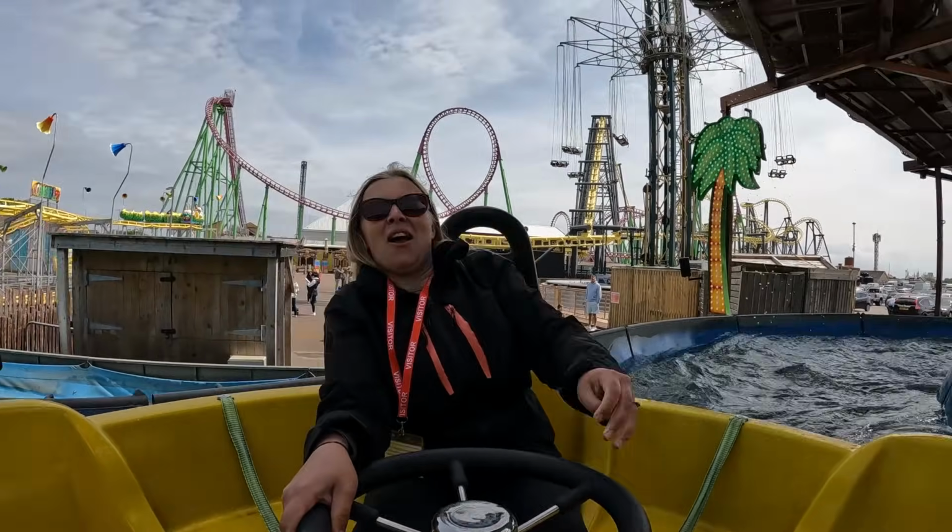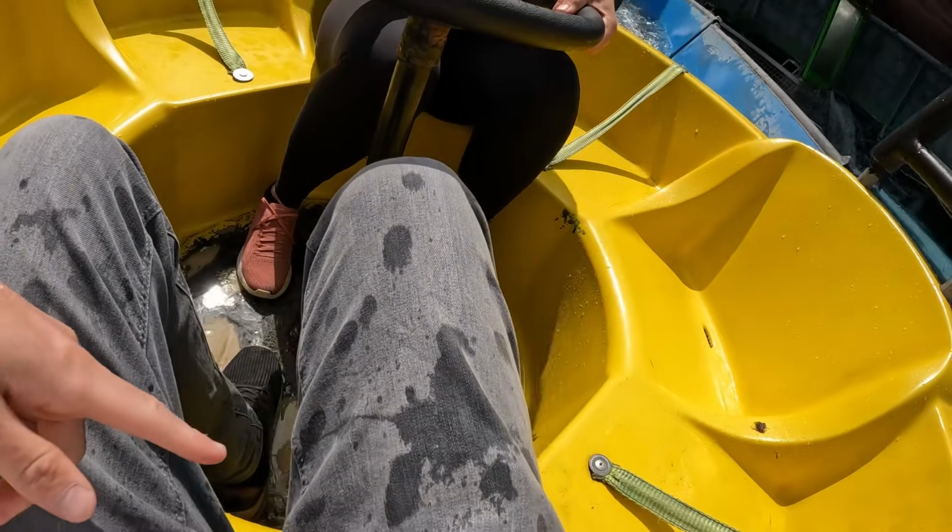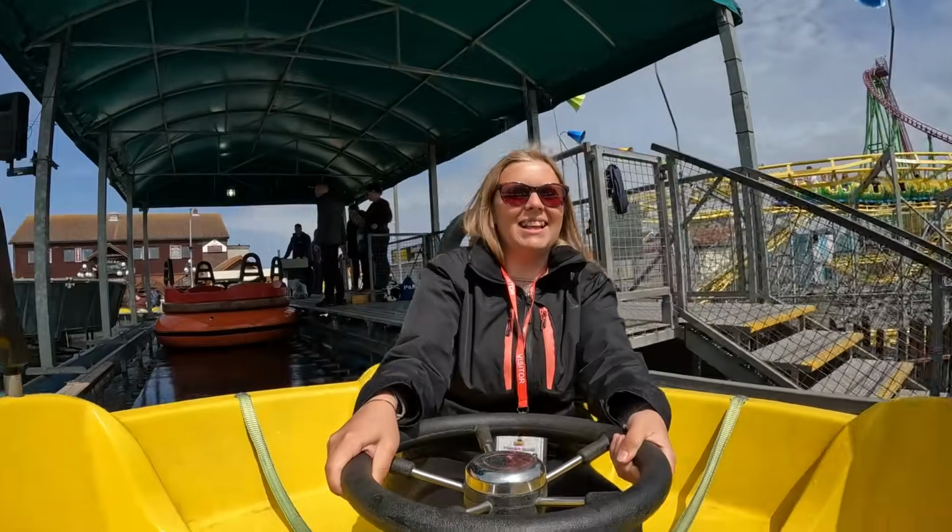Oh! Now we know why the boat's wet. It's that leak, yeah. It got me like, hey! That was alright, that. Nice ride there on the Wild River Rapids. They're quite good, them little travelling ones, I think. Quite good fun. I didn't get too wet, so I'm okay.